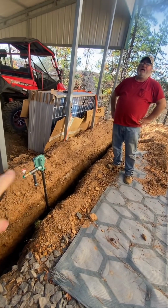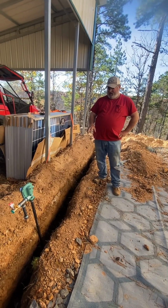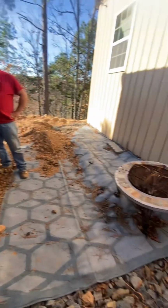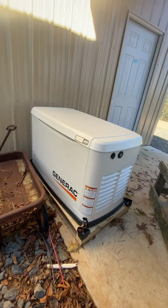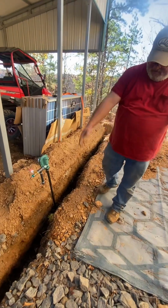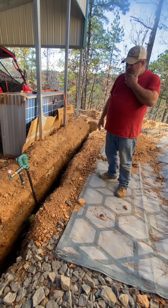Let us know what this one is for. Right here. For the regulator for the generator. For the generator? Yeah. Okay. And the generator's going to sit right here somewhere-ish. I got to pour a concrete pad for it to set on.